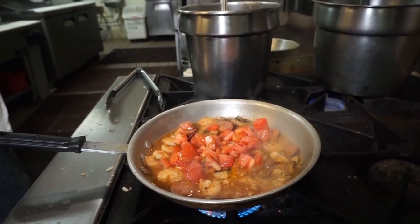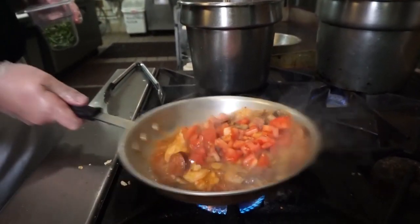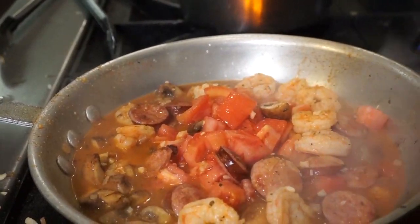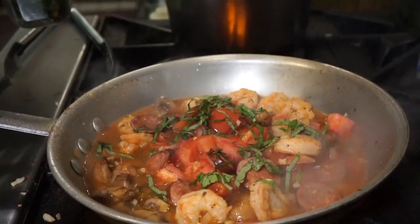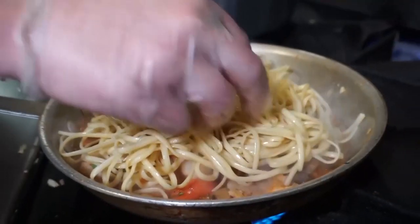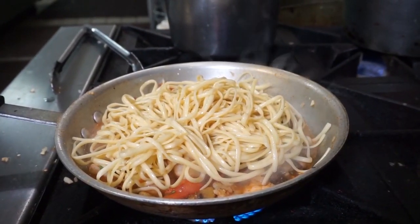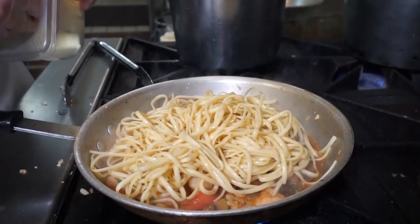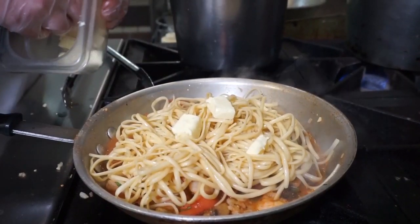I got it. Those are pretty. Oh yeah. Locally caught. Then we add a little bit of a basil chiffonade, our linguine. We like to toss it right in there. Sure. Get all the goodness into the noodle. Absolutely. And then we add a little bit of our finishing butter, just a tiny pat. To cream it up.